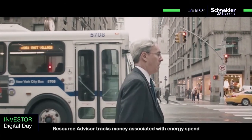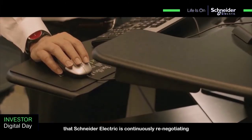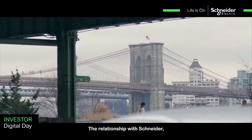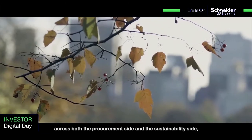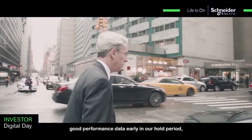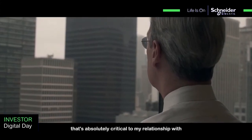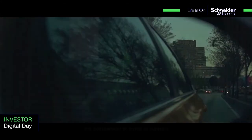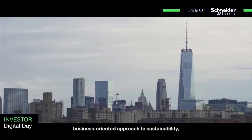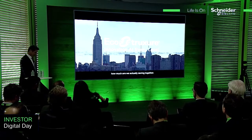Resource Advisor tracks money associated with energy spend that Schneider Electric is continuously renegotiating on behalf of the companies. The relationship with Schneider across both the procurement side and the sustainability side means that I have an excellent chance of getting good performance data early in our hold period. That's absolutely critical to my relationship with the companies I'm trying to support. For me, it's fascinating to have a strictly business-oriented approach to sustainability and get to the real bottom line. How much are we actually saving together?